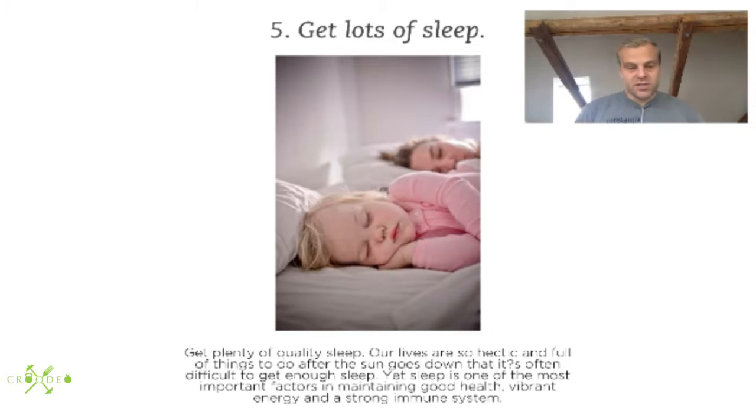Number 5, get lots of sleep. This is such a neglected part of everything. Get plenty of quality sleep, with underlined focus on quality. All I hear about is, hey, I get a lot of sleep, I get 7-8 hours of sleep, maybe more. But it doesn't matter if you've been watching television all night and you only get a very poor 8 hours of sleep and don't get that much out of your sleep.